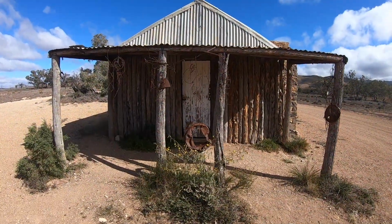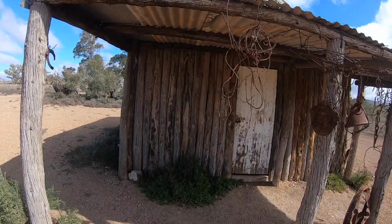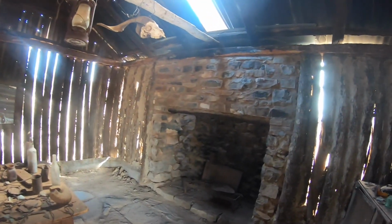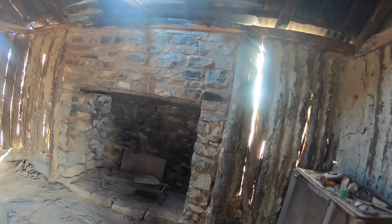So the hut's been twice restored by the Nissan Patrol Club. The chimney fell down after a 7-inch pouring of rain. No strangers. Oh, reminds me of a Geehi hut down in the Snowies.